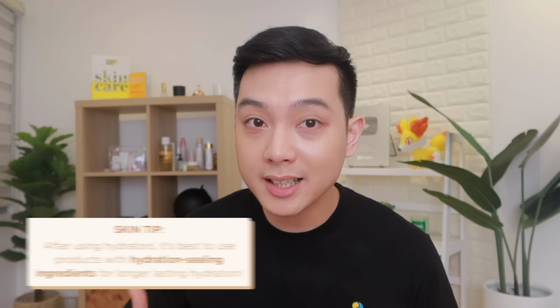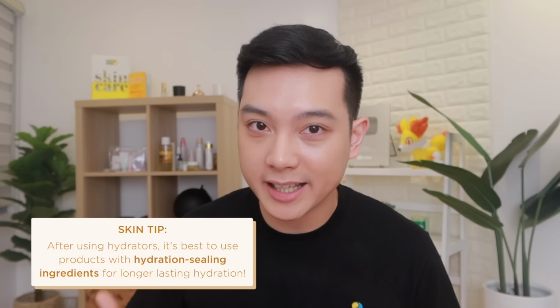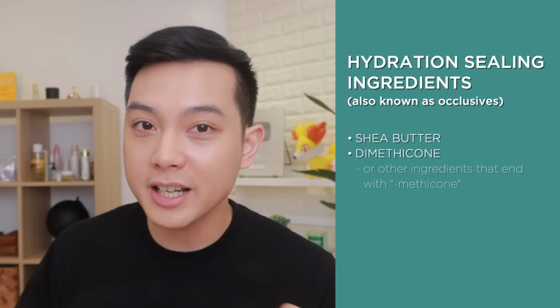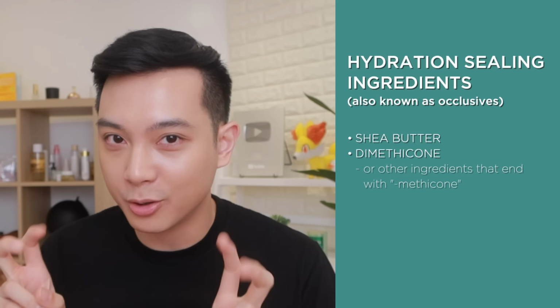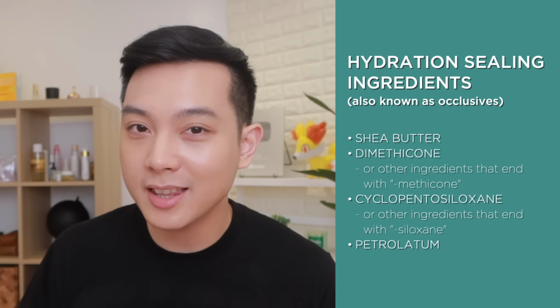So, para ma-avoid natin na mangyari to, it's very important to seal in the hydration na nilagay mo with a product that has hydration sealing ingredients. Now, some examples of these hydration sealing ingredients are your shea butter, dimethicone, or other ingredients that end with the word methicone, and also cyclopentasiloxane or other ingredients that end in the word siloxane. Now, if meron ng ganitong ingredients yung soothing gel mo, perfect. Pwede mo na siyang gamitin alone. Pero kung wala, you need to follow up your soothing gel with a product na merong ganitong ingredients.